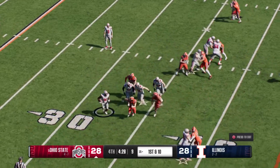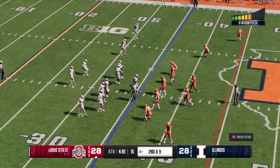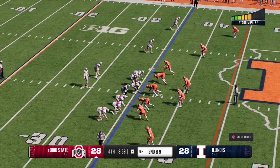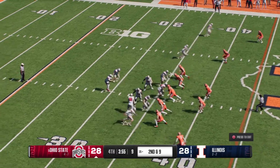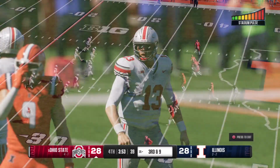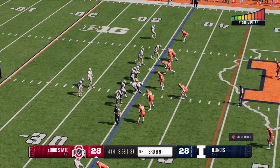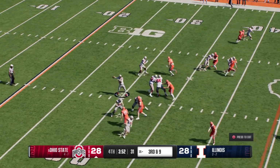Trying to get the edge on the right. Stuffed almost in his tracks, but strong enough to pick up 1 to the 35. Didn't get much on first down. It's 2nd and 9. And the pass is incomplete thanks to a big hit. Getting late, pressure building, huge third down coming up on the road for this offense.